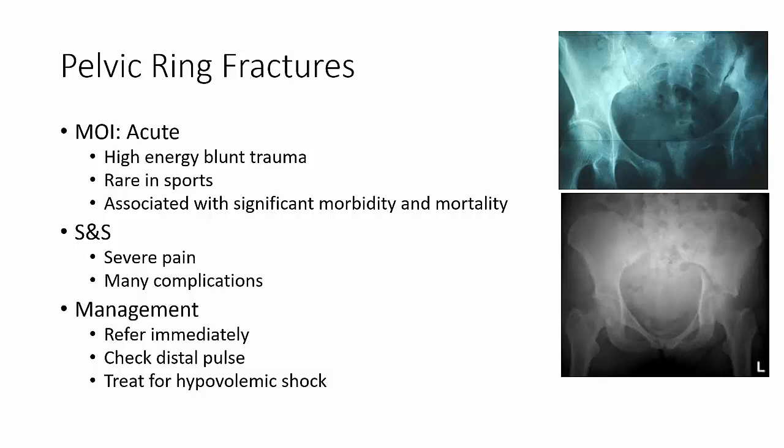Management of a pelvic ring fracture includes immediate referral, checking for a distal pulse, and treating the patient for hypovolemic shock. Hypovolemic shock is a condition in which there is a decrease in blood volume, most likely due to excessive internal bleeding or from complications associated with a fracture. A diagnosis for this condition is typically made based on the history, the clinical features the patient is presenting with, and special investigations, usually including X-ray or a CT scan.